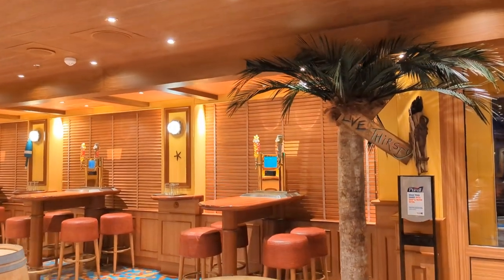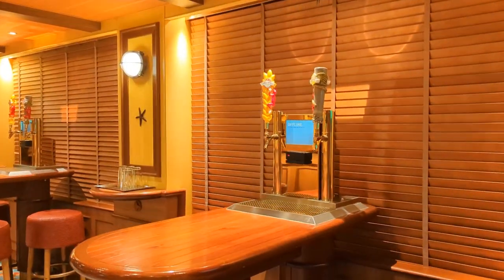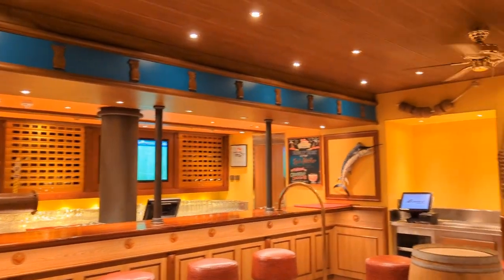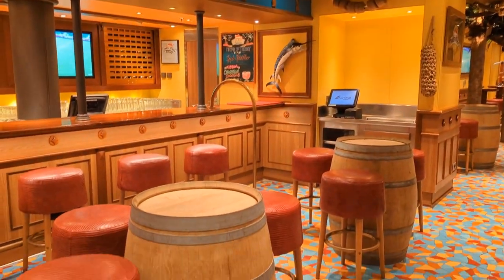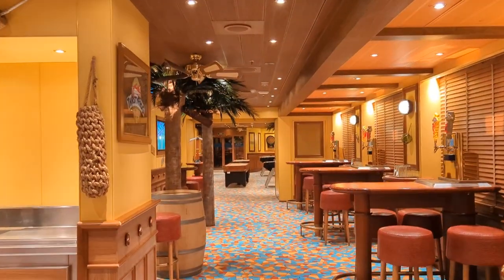They have some beer dispensing machines. The problem with these is that if you get the beer out of there, it's not covered by your drink package, whereas if you get your beer from the bar, it is, and the waiter service is really, really good. They have some tabletop games, which sometimes are here. They look like they're a little bit further back right now.